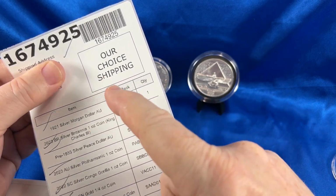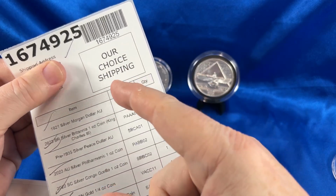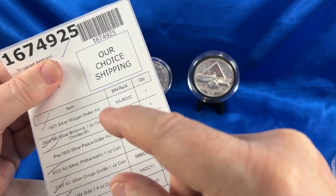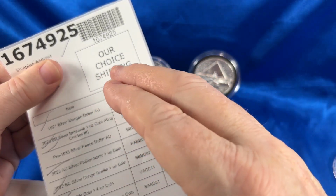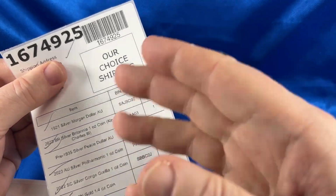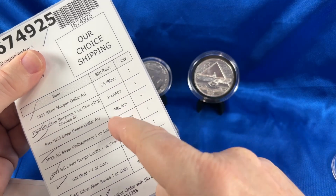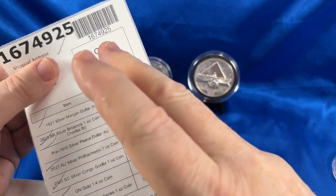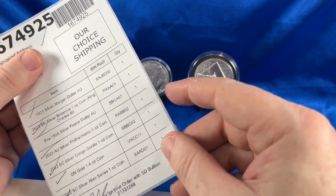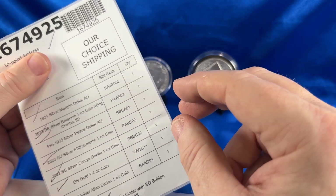And then I'll usually make a notation. If it doesn't already have it, SD Bullion's pretty good about having the spot price on their email receipts. But I will make a note usually as to where the spot price was in silver and gold, depending on what I'm buying. So I'll have some comparison of how much I paid premium wise, and an idea where spot was at during that order. So when they send you these, keep these.